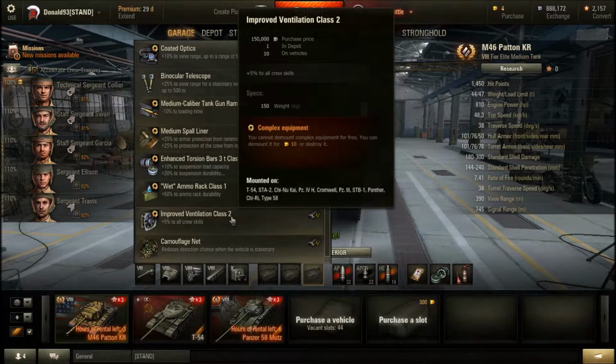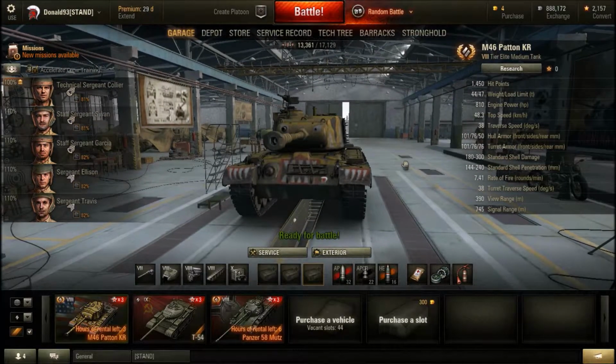Vents is a good idea as well, just to get the plus 5% to the crew and to improve the tank performance by a tiny bit as well. I have a replay to show you how well you can do in the Patton. Let's go to that replay now.